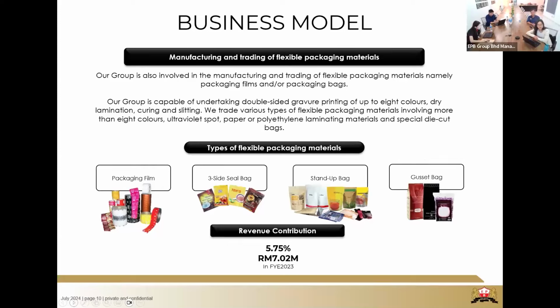Aside from that, we also trade different types of flexible packaging materials involving more than 8 colors, as well as UV spot, paper, and laminated materials, also in die cut. These are some examples of the different types of flexible packaging materials that we manufacture and trade.